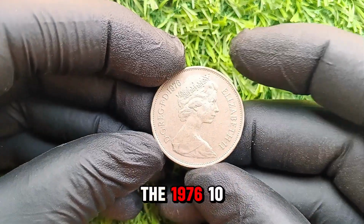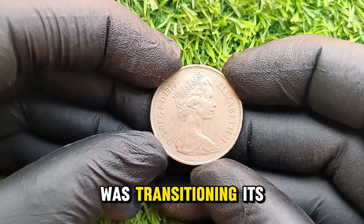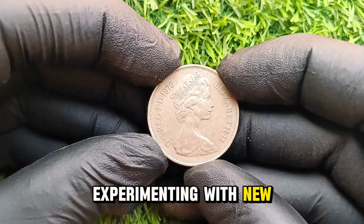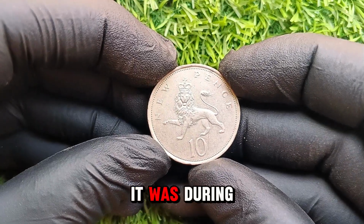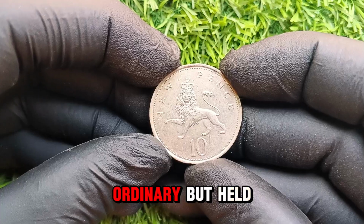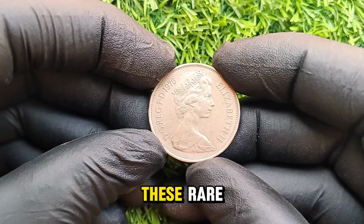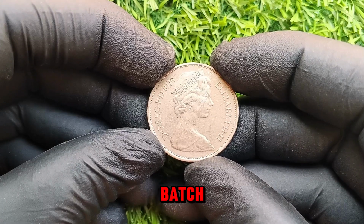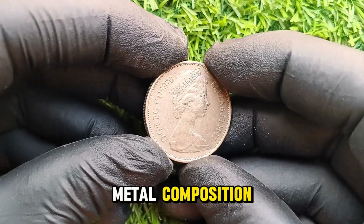The 1976, 10-pence coin came from a period when the United Kingdom was transitioning its coinage system, and mints across the Commonwealth were experimenting with new designs, metals, and production techniques. It was during this time that a few experimental strikes were made, coins that looked ordinary but held remarkable differences once closely examined. Experts believe that these rare 1976 coins were part of a limited pre-production batch, possibly created to test the new die alignment and metal composition.